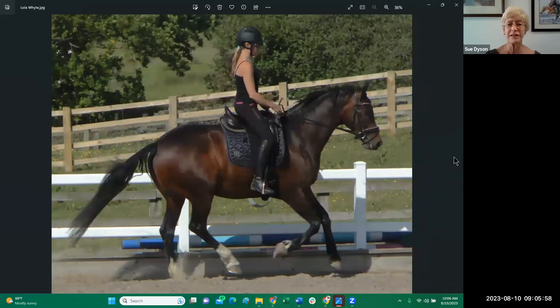Now here we see a nice canter, a nice uphill canter. The hind limbs are sufficiently underneath the body. The horse has got an uphill frame. Its nose is slightly in front of the vertical. The rider's hands are not in any way restricting. To me, that's a lovely picture.